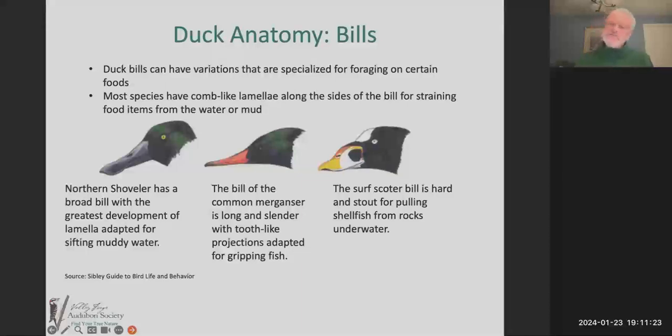Next bird over we see is a common merganser. And common mergansers are fish eaters, and because they're fish eaters, they have these long, thin bills. And on the interior portion of that bill, there's a little bit of a serrated edge. There's a little bit of a projection that allows them to be able to grab slippery fish.